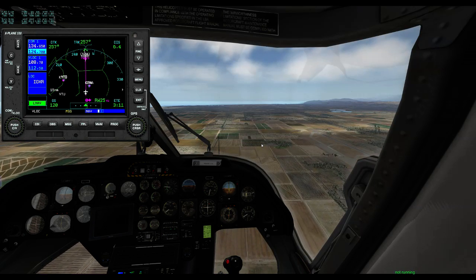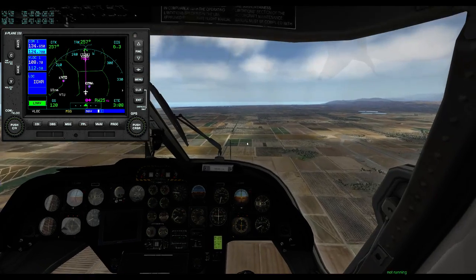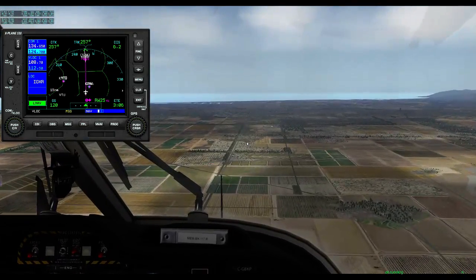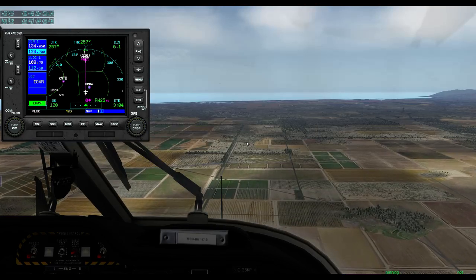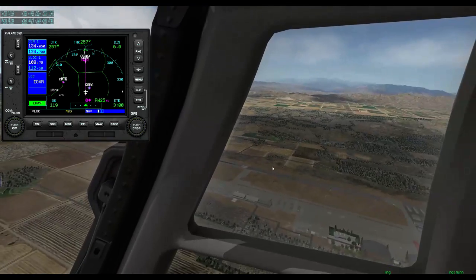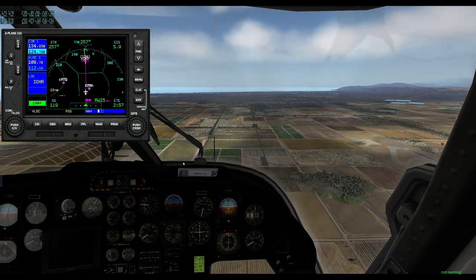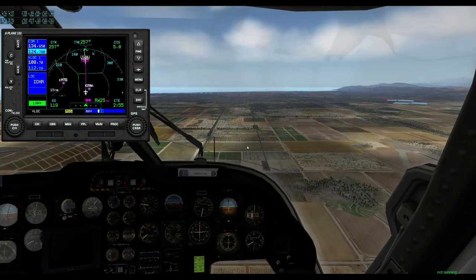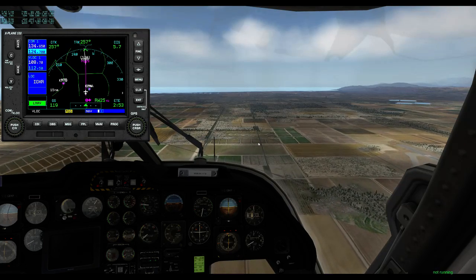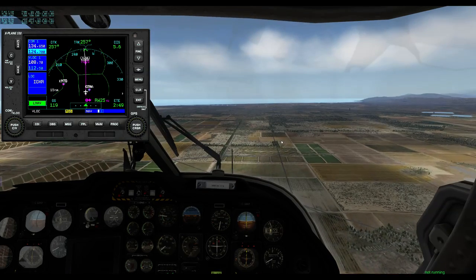Scout 48 Echo. 3 miles from Busy. Maintain 4,000 until established. Cleared ILS, runway 26 left approach. Maintain 4,000 until established. Clear ILS 26 left, Cessna 304 Echo. Alright, was that everybody calling there? Stepped on each other?